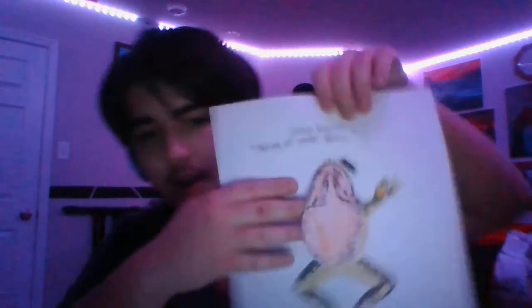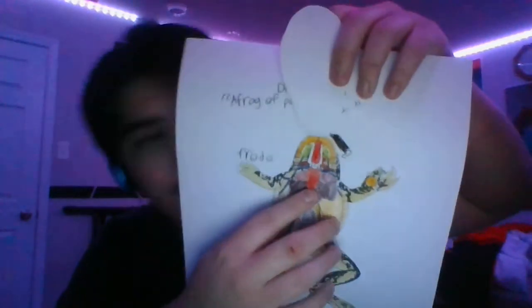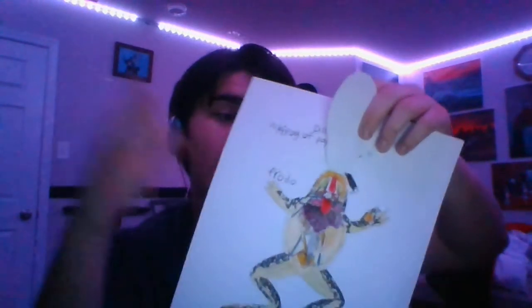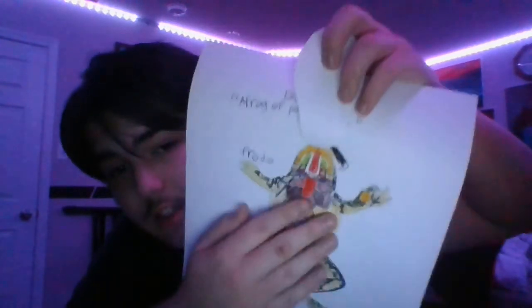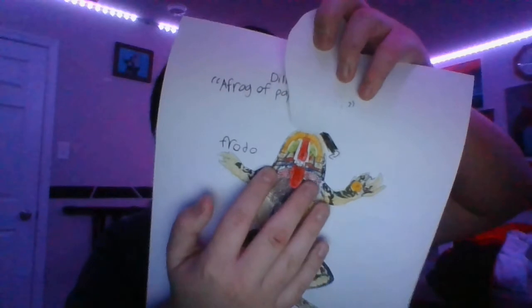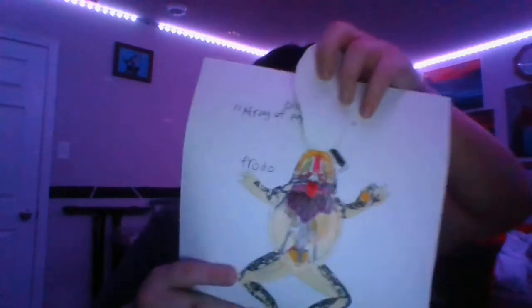The heart, right here, has 3 chambers on a frog, unlike with us. With us, we have 4 chambers in our hearts. Now, then we have the lungs, right here. They're very small for this animal. But it's okay that they're small. They're still able to breathe.